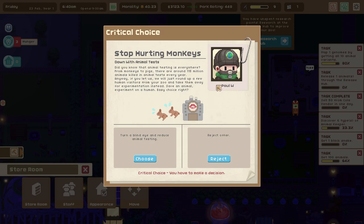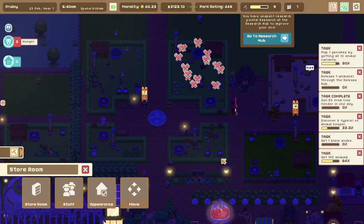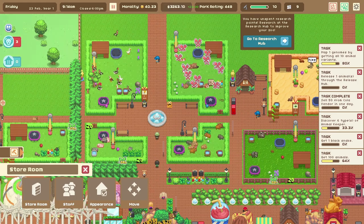Paul W, I don't think you've quite understood how this is supposed to work. I don't want you to test animals, but I don't want you to test on people either. I think that's bad. I'd rather you didn't kidnap some of our zoo visitors and experiment on them, because that doesn't sound overly nice, I'm afraid, Paul W. So I'm going to reject your offer. Thank you so much indeed.